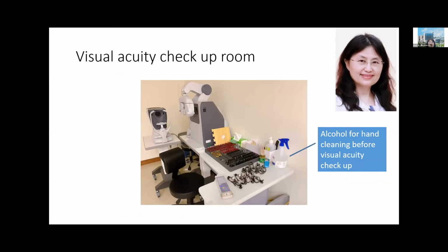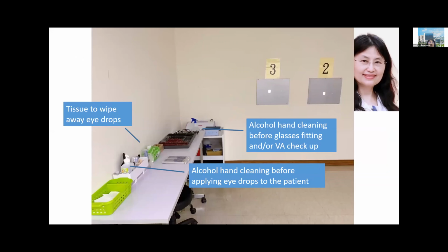Next. And at the visual acuity checkup room, the examining technician and optician use alcohol for hand cleaning before visual acuity checkup for each patient. Next. They also use alcohol for hand cleaning before applying eye drops to the patients. Tissues are given to the patient immediately to wipe away eye drop residuals. Next.